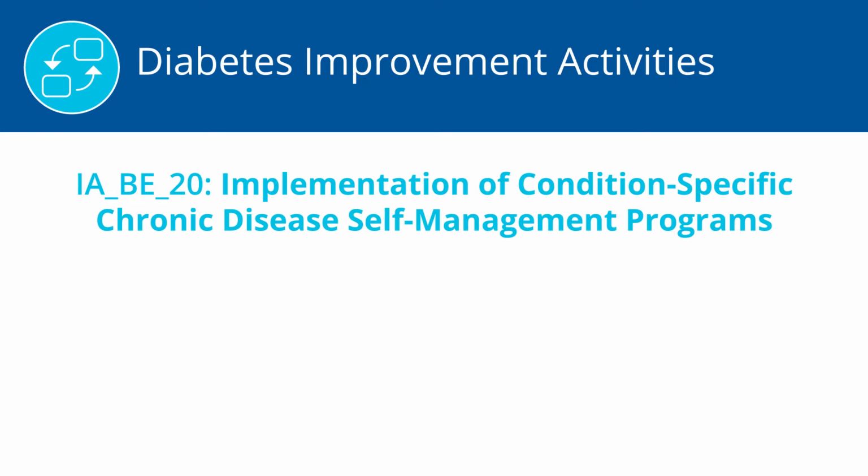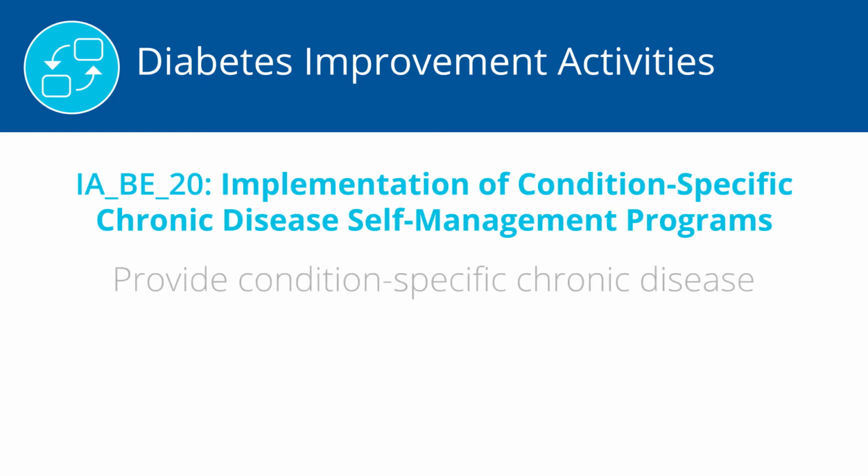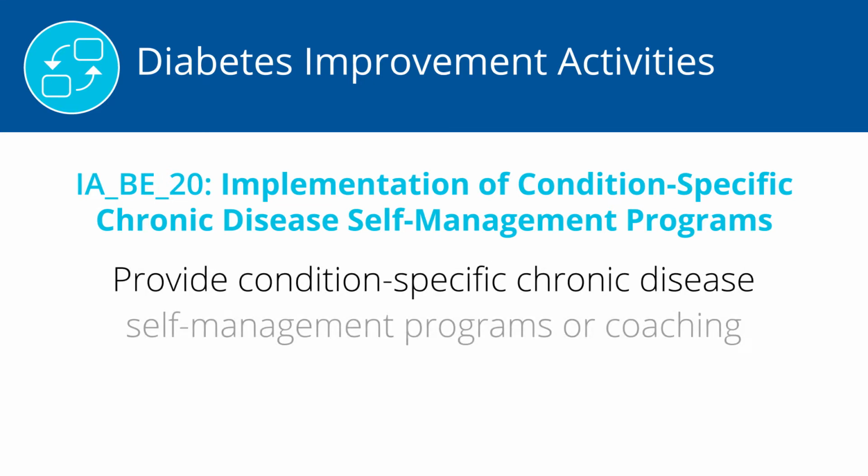Implementation of condition-specific chronic disease self-management programs. This activity focuses on the provision of condition-specific chronic disease self-management programs or coaching. One example of this program includes the free 6-week Diabetes Personal Action Towards Health program, also known as DPATH. We will share more information about how to host a DPATH workshop in your office near the end of this video module. If you are not able to provide these programs on-site, you can link patients to community programming.